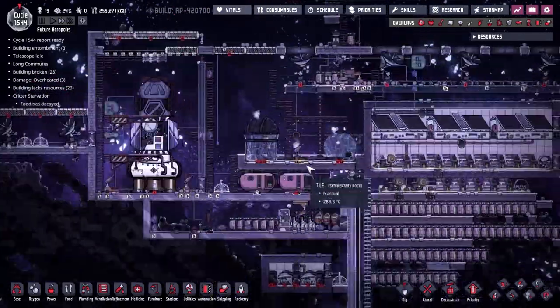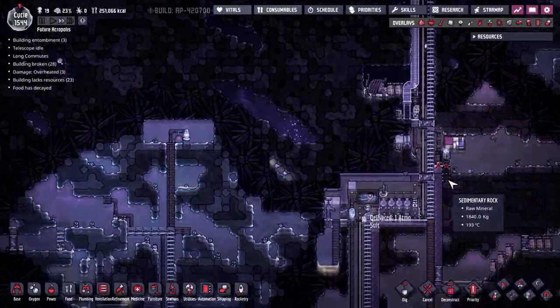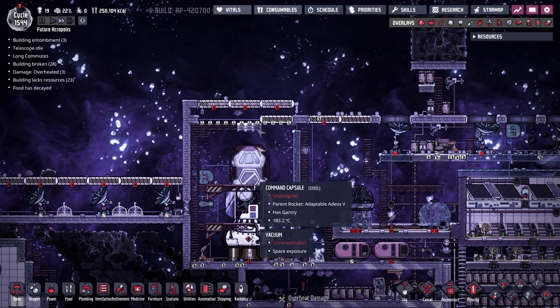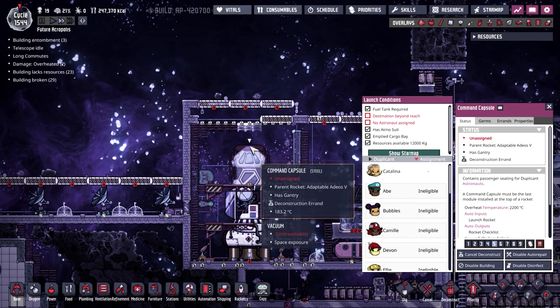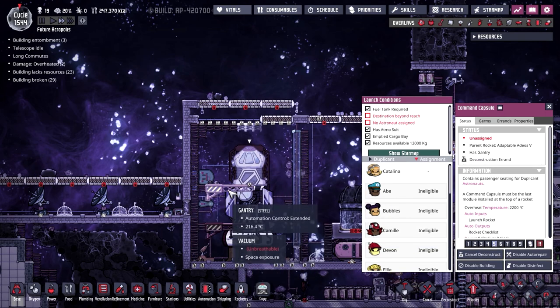Slowly but surely, we're getting back to normal up here. Or no, I can build the other research module now, right? Kind of. I mean, everything's protected. So yeah, let's get started on deconstructing this command capsule, I suppose, so that we can get another research module in place. That's what's going to use more steel. That and the gantry.